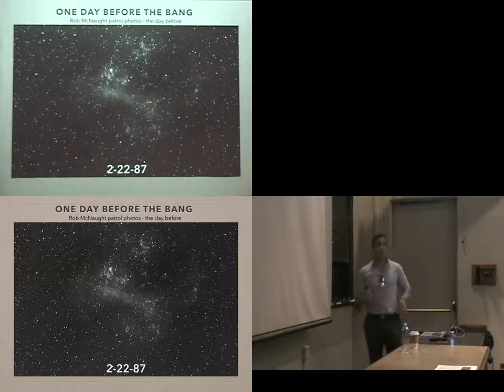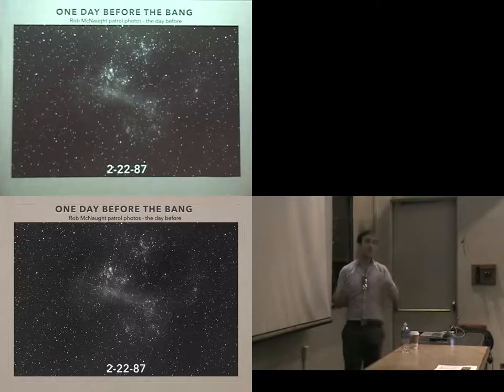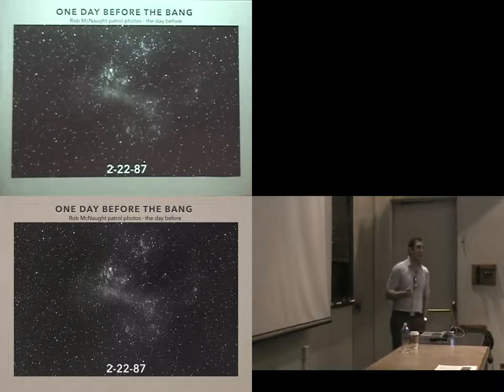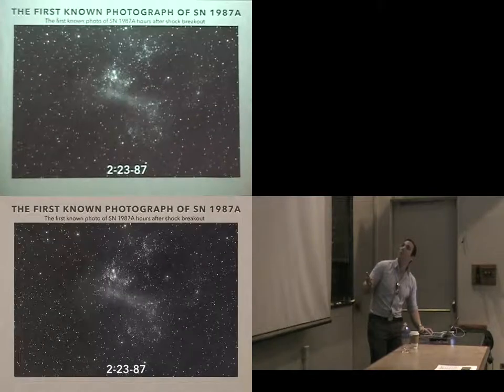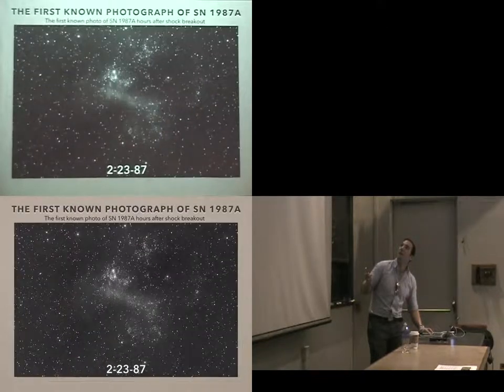Nothing has happened yet. And these are pictures, I have to emphasize, taken in the southern hemisphere, because the LMC is visible from the south, from Australia, for example. We couldn't see that event here in the United States or Europe. And then one day later, something started to become brighter. This is what we keep finding when we look for supernovae. I want you to look at this right here. It wasn't there before. Bang, bang, bang.